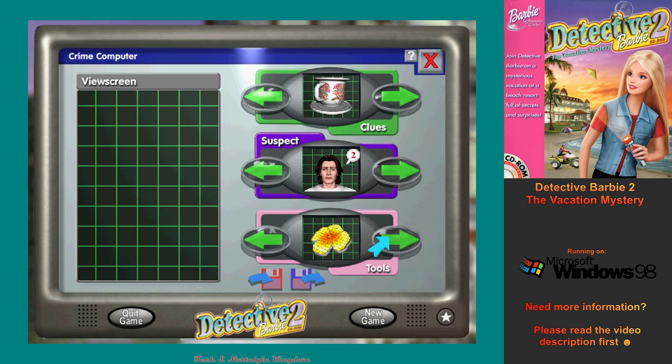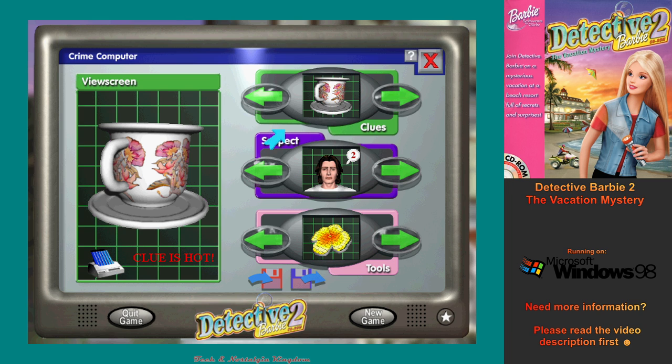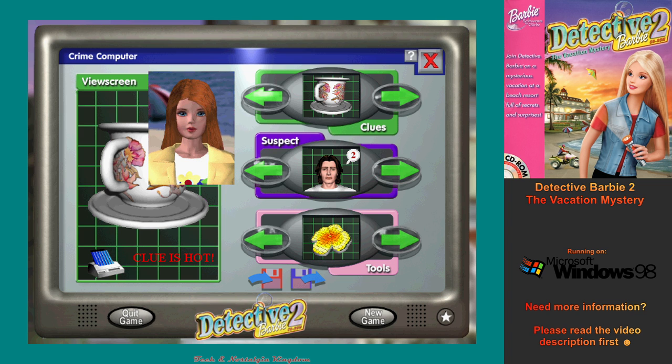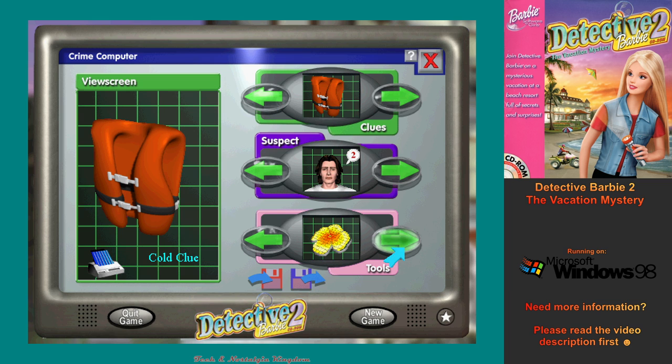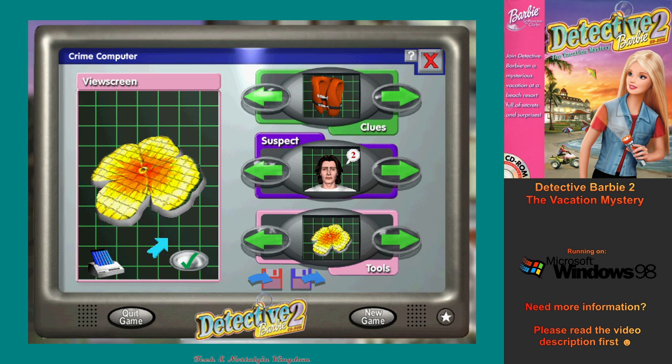Crime computer, what a great idea! To examine a clue, click on it in the clue file. Hey, look at this! A teacup! This looks like it's ready for a garden party, doesn't it? This is the kind of teacup that would be used outside for tea parties or garden parties. Use the arrows to scroll through all of the tools and keys you have.